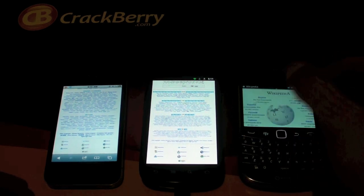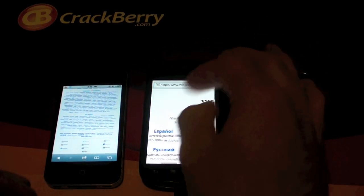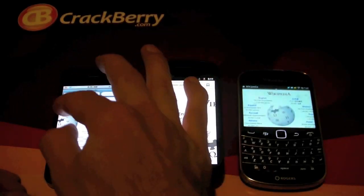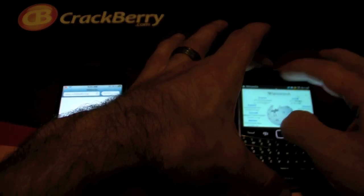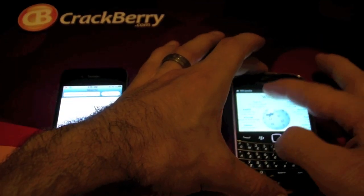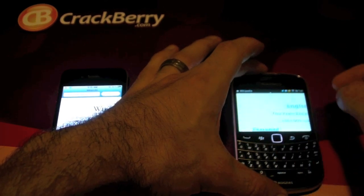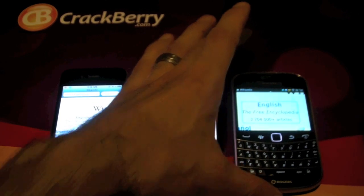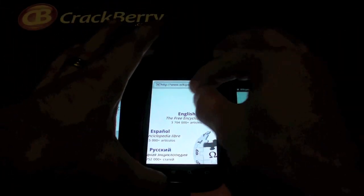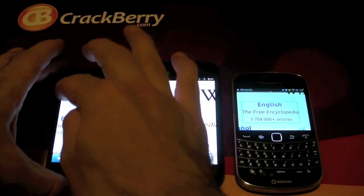Let's try one more here. Just to see, because I know all of these languages are links, let's see how that loads up on each one. But overall, the BlackBerry experience at this point does seem to be vastly improved from pretty much what we know of it. No more waiting for the websites to load up on JavaScript. All of that was seemingly not far off from all of the other operating systems.